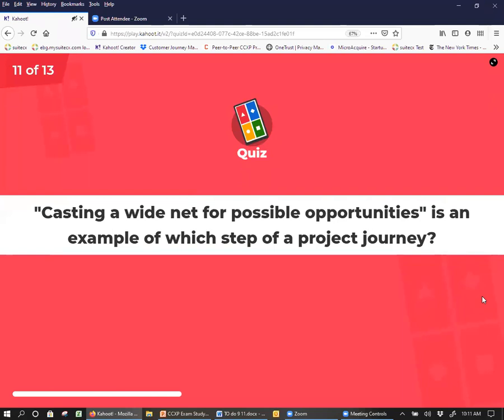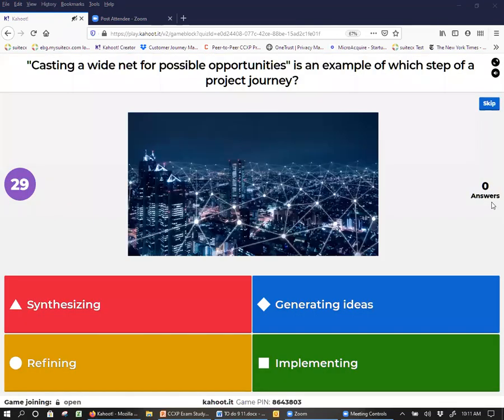Okay, casting a wide net for possible opportunities is an example of which step of a project journey? Synthesizing, generating ideas, refining, or implementing? This is one, I think I got all of the customer journey ones wrong, which is sad.